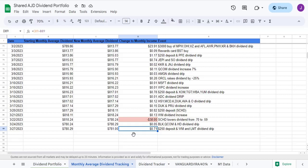So for me, that's important to track, the ups and downs. If I would just invest in, say, a Pepsi, Home Depot, Coca-Cola, Procter & Gamble, chances are there's not going to be a lowering of my monthly income. It's going to go up. That is if I don't sell shares. If I keep buying more shares and dripping that dividend back into companies like those, you're not going to see these dips. When you have an ETF like SCHD, it's variable.